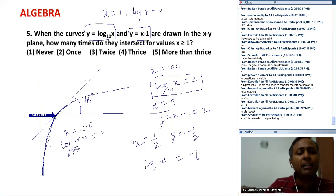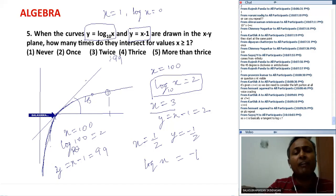But y taken as x minus 1 would be 99. So when it's 100, this would be at 2 and this would be at 99. So clearly this straight line is going to be above the curve on this side. At every point, it's going to be above. So the curve has to bend downward above the x-axis.